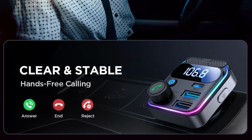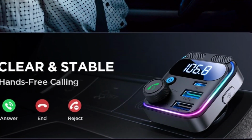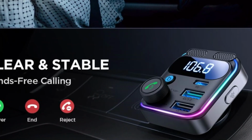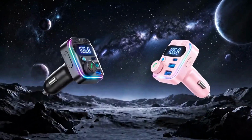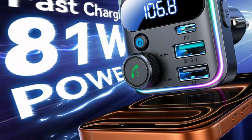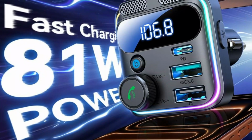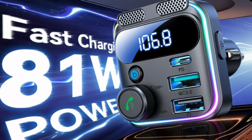For music lovers, the one-click bass boost and hi-fi stereo output enhance sound depth and clarity, creating an immersive listening experience. Additional features like the 7-color LED lighting, voltage monitoring, and built-in safety protections make it both stylish and secure. Overall, it's a versatile and practical car upgrade for modern drivers.